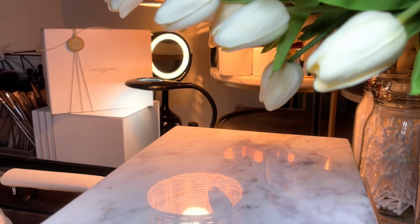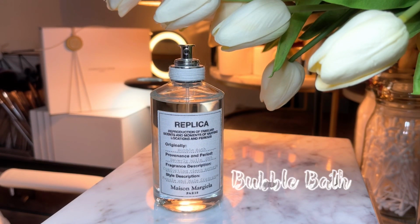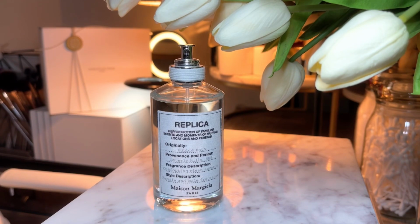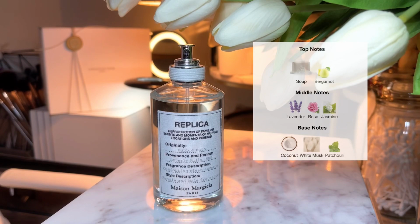The next one I have for you beauties is another one we hear a lot about, Bubble Bath. Bubble Bath is a unisex fragrance. The top notes are soap, bergamot. The middle notes are lavender, rose, jasmine, and the base notes are coconut, white musk, and patchouli. It's a soapy, coconut, musky, sweet, powdery, lavender, lactonic, tropical, vanilla fragrance.